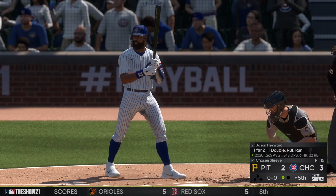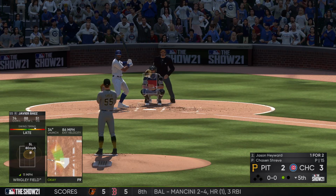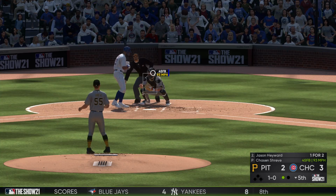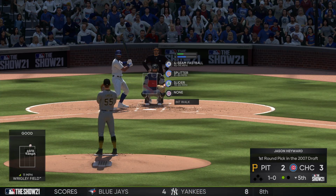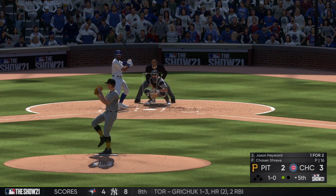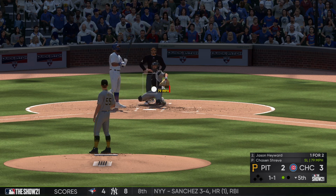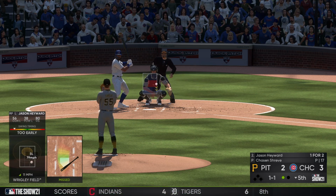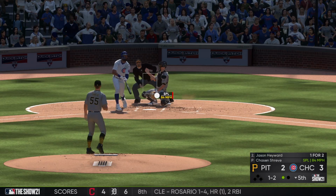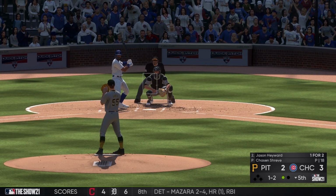Now at the plate is Jason Hayward. He's 1 for 2 with an RBI double back in the first inning of this one. And this one runs up high, ball 1. 1-0. A little over anxious that time as it's a ball and a strike. 3 runs, 4 hits. No errors so far for the Cubbies. A little behind on that swing, and now he'll try to shorten up maybe and protect the plate.